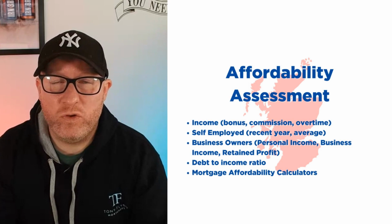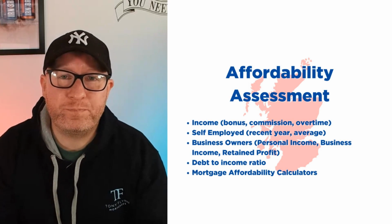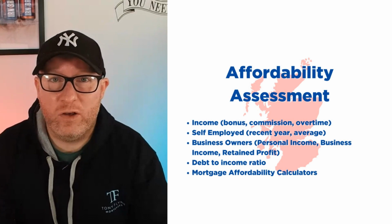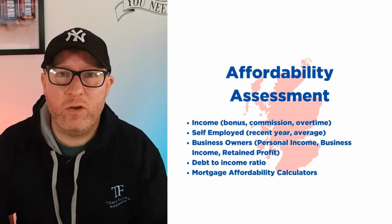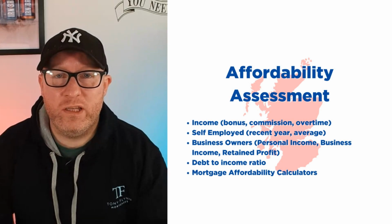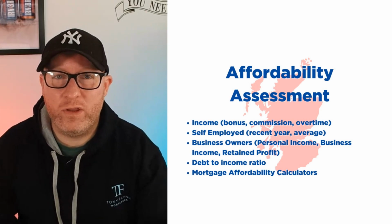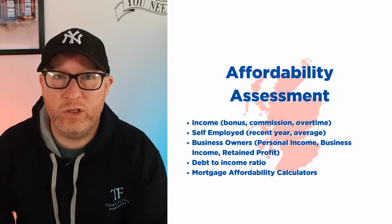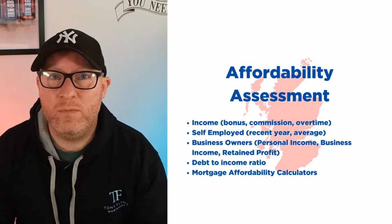Some lenders will also use things like retained profit. So if, for example, you're running a business and you pay yourself a very, very small salary and leaving all the money in the business, lenders will take that into consideration as well, so that you don't need to worry about paying yourself all this extra money that you don't need. You can leave it in the business until you do need it when you go to get the mortgage.